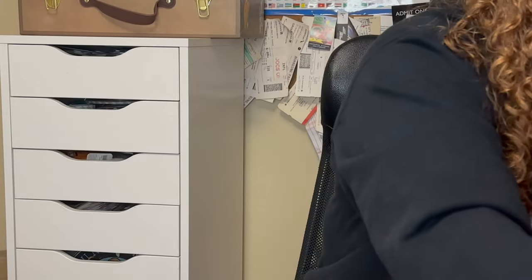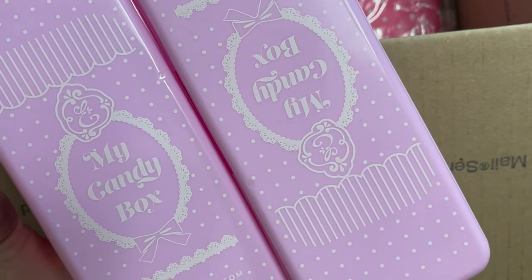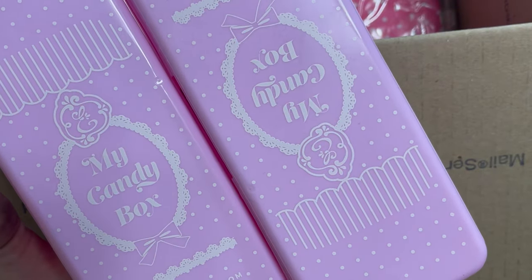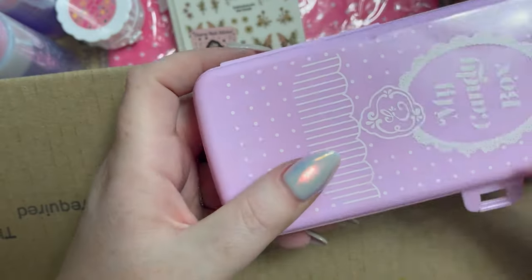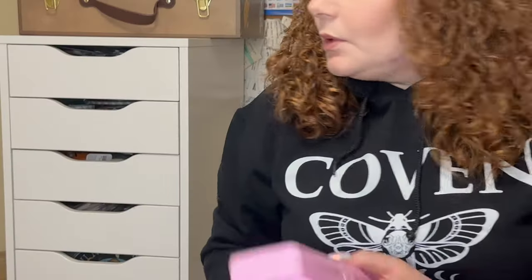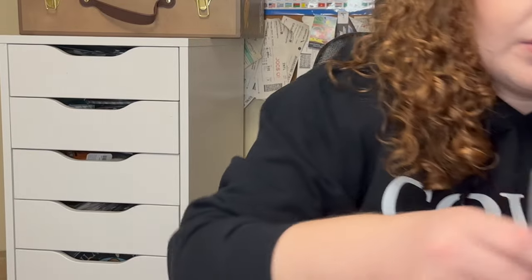And then it looks like we got not one, not two, but three of these candy boxes. So they're all the plastic ones. I understand that they have the metal ones also, but we have three of these. I'm going to put these in the giveaway box because I have too many of those things.